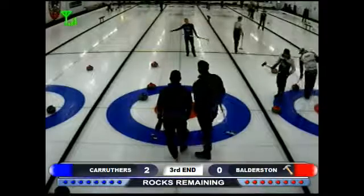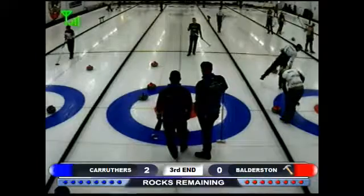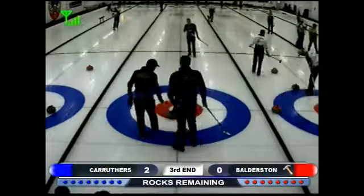Yeah, anytime you can get your opponent to leave any of your rocks in play, that is generally what you're looking for here. Find a way to hit and roll under, make them count it, and maybe give him 2. That's fine.